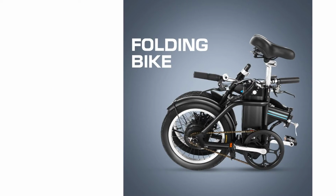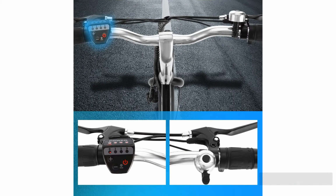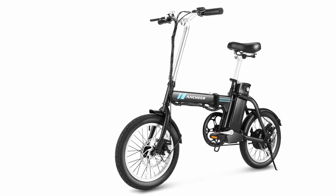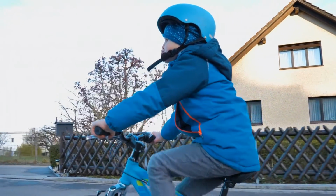The folding design, along with its 16-inch wheels, also gives it a less stable ride quality than the larger-wheeled competition. Additionally, the controls and display leave a bit to be desired despite their functionality. Beyond those concerns, we still feel that this bike is an impressive value.